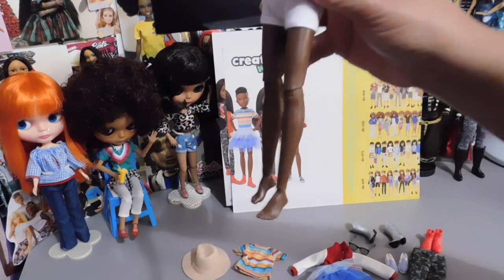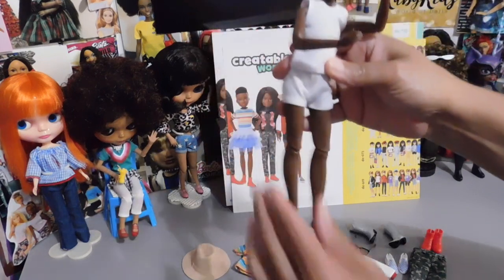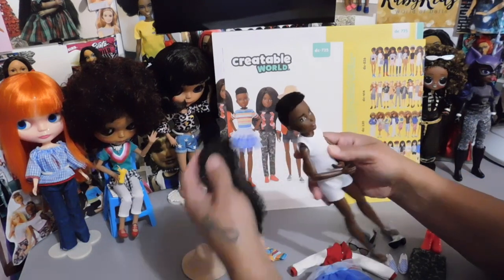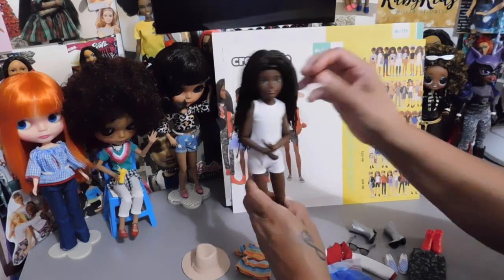And let's look at the little detail here on the feet. I mean, it's just so cool. I really like this little doll, and I can't wait to get the others in this collection. Now let's try the wig on to see how we can change the look of the doll completely. All right, there we go.